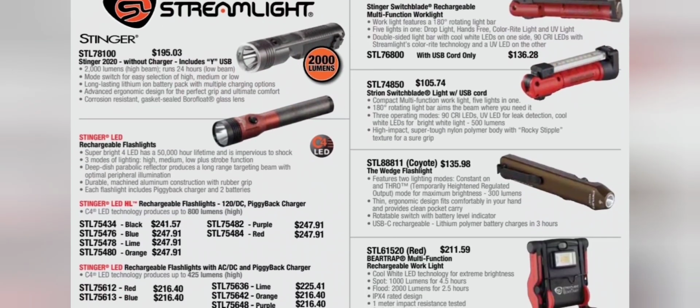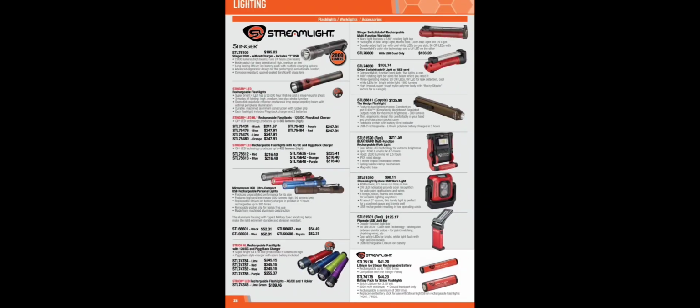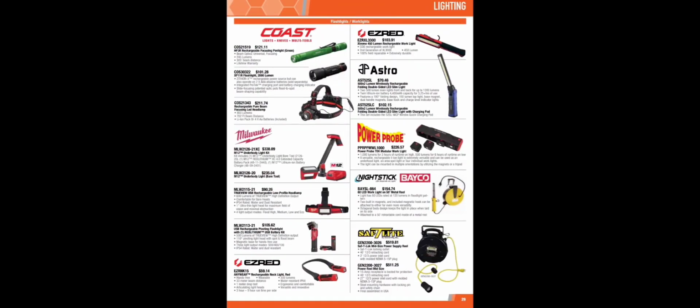Holy smokes. I bought that same Streamlight wedge off my Matco guy for $115, and list price on a rebrand tool truck, or an independent tool truck, is $135. That is insane. So more evidence that you have to really pay attention here.